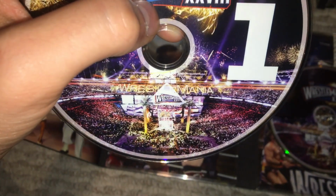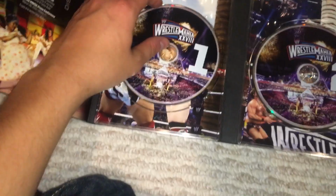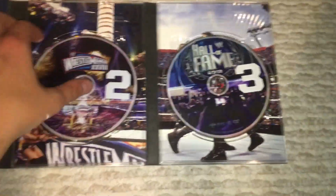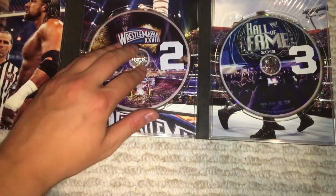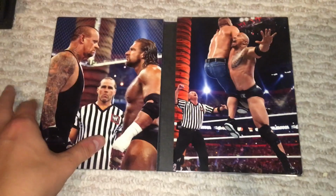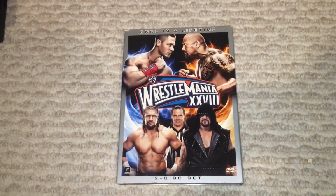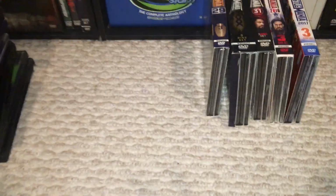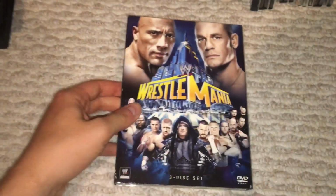And this artwork is beautiful. If you can see it there. That's beautiful. You have the cell there. Beautiful stage. So, there you go. And then, of course, you had John Cena versus The Rock. Overall, I think it's not one of my favorite WrestleManias. I think it's an okay WrestleMania. I'm probably one of the few people that actually says that, because I know people go crazy over that WrestleMania.